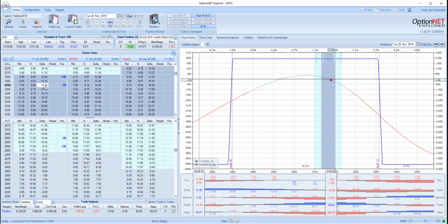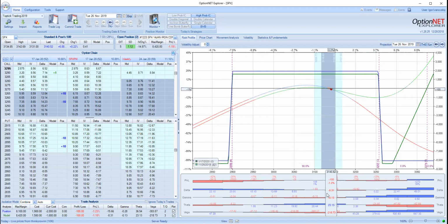So if, let's say, the 3255 was a delta 20 right now, and this was time for me to make an adjustment, what I want to do is, let's say I wanted to remove half of my net delta, which is minus 15. I would need to look for a call with a delta of 7, and adding a positive 7 to this negative 15 will reduce my negative 15 by 7, which will bring my net delta from minus 15 to minus 8.